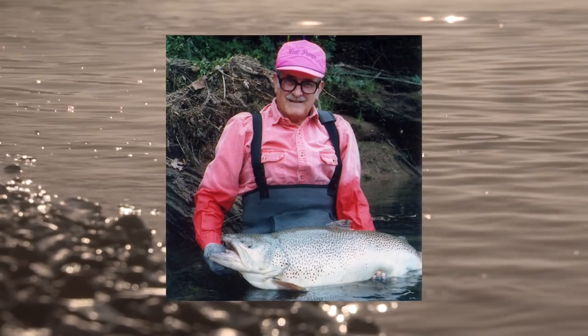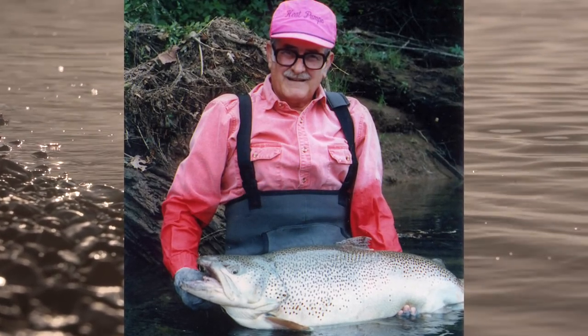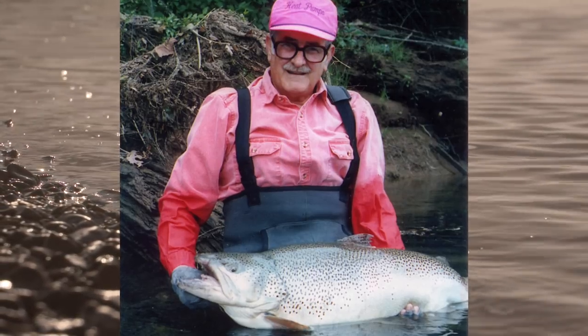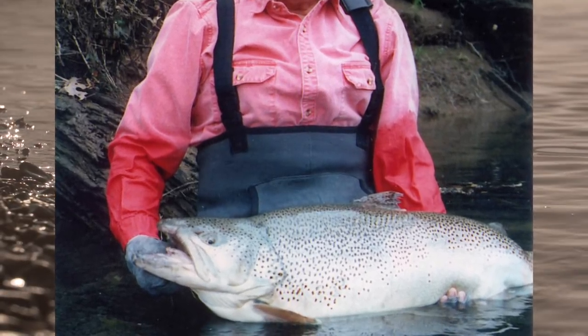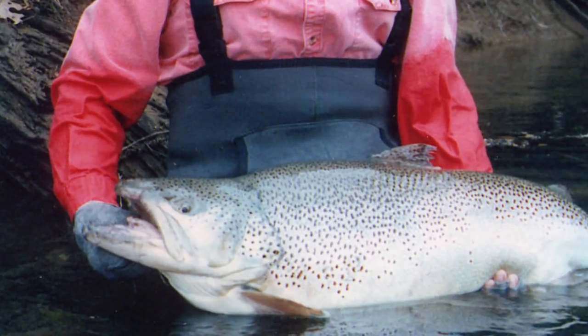In fact, Arkansas has produced more than one world record brown trout. The most recent was a 40-pound, 4-ounce monster caught by Howard Rip Collins on the Little Red River in 1992. Although the Rip Collins fish has been topped twice over the past decade, it still stands as a 4-pound test line class world record and is the third largest brown trout in the International Game Fish Association record book.